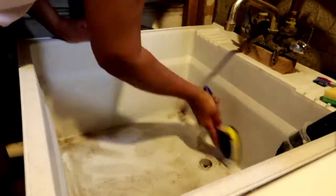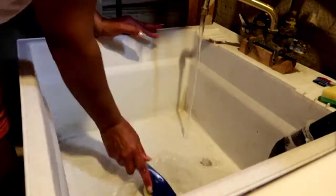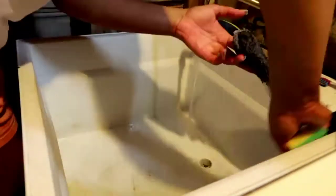Oh my, look at how this tub is looking. This is another thing that I do regular maintenance on, but as you can see, it continues to get dirty because we're always using it. And so let's clean it.